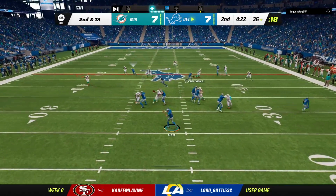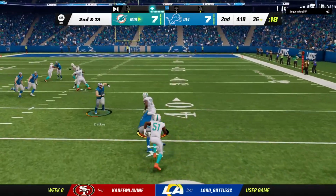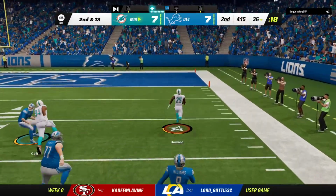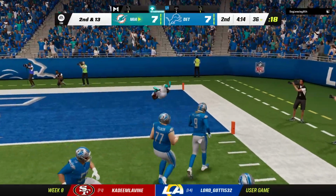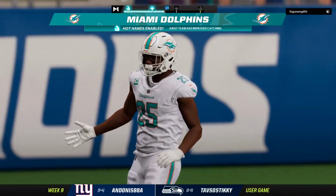Here's Goff. Now that'll be tipped and intercepted. Picked up by Xavier Howard. And he will bring it back. It's a pick 6 and a Dolphins touchdown.